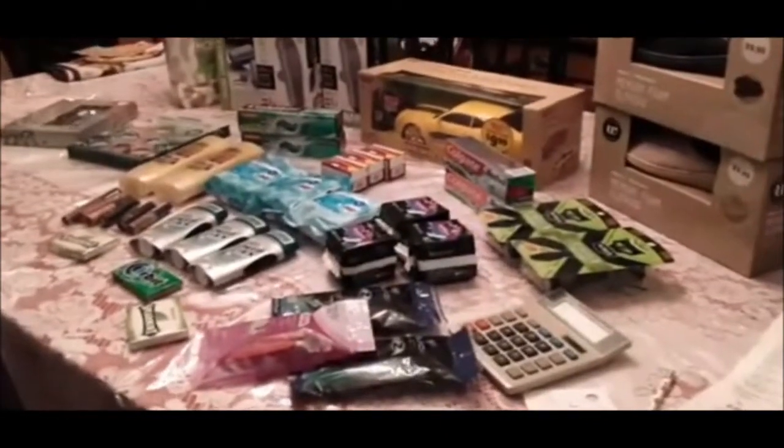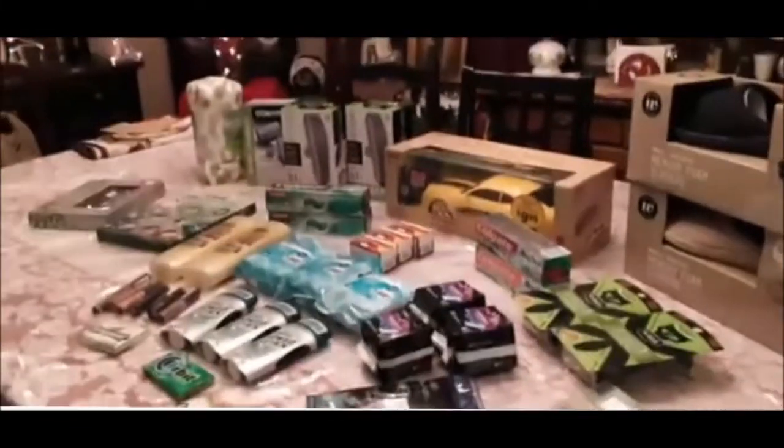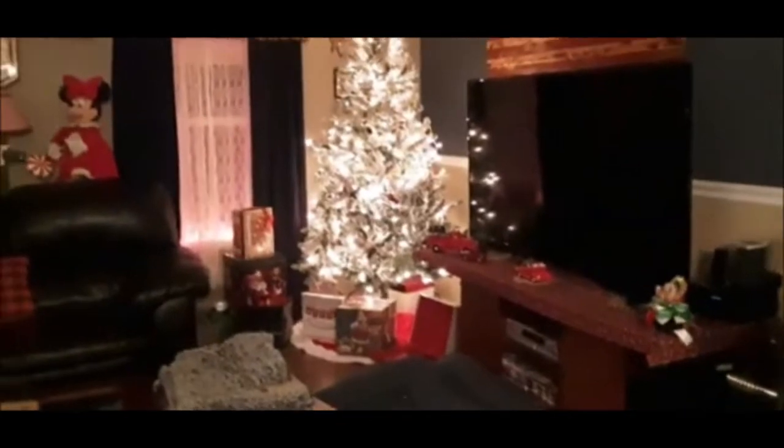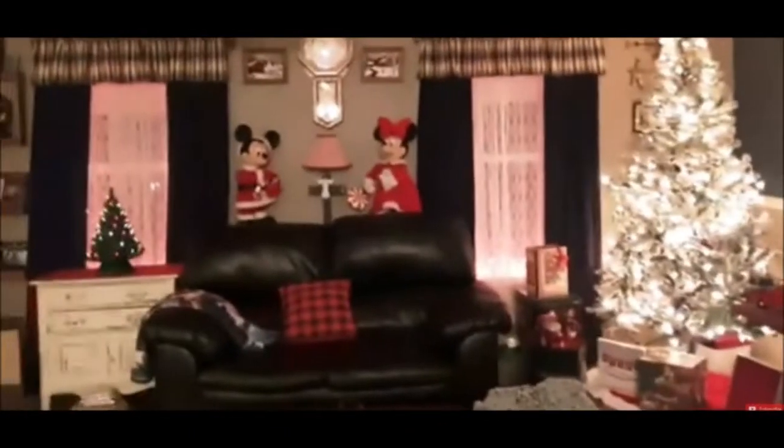But not only is it a fun haul, I want to show you a quick little scan of my home. I did start to decorate for Christmas. I did host Thanksgiving yesterday. And it is a little chilly up here in the northeast corner of Pennsylvania, so we do have the fireplace going today. There's my tree. It's not decorated yet. Mickey and Minnie are up. Love them.